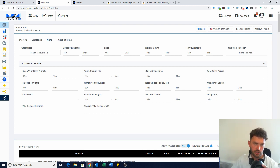It's sales to reviews. Within the advanced filters, set this to a minimum of 50. What this is basically doing is finding what we want to find, which is a high number of sales compared to the number of reviews.